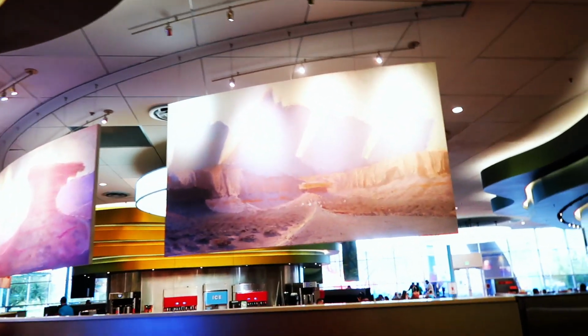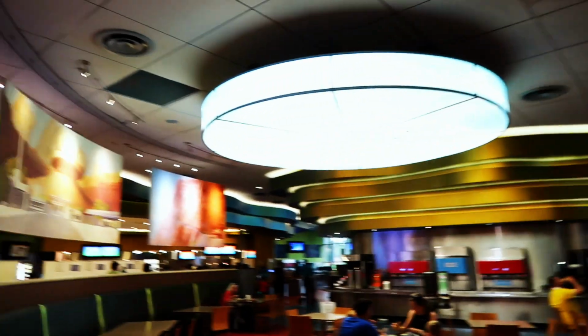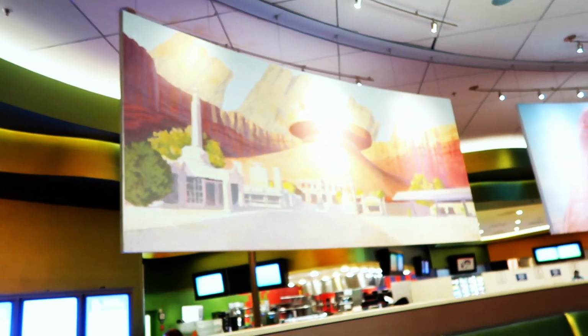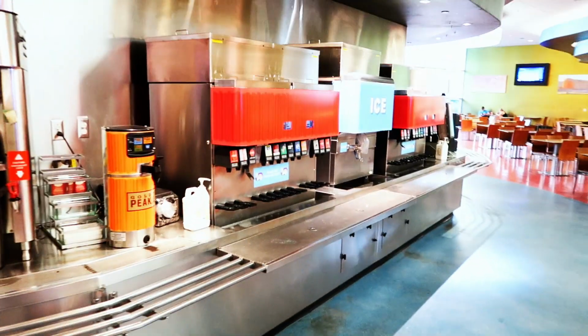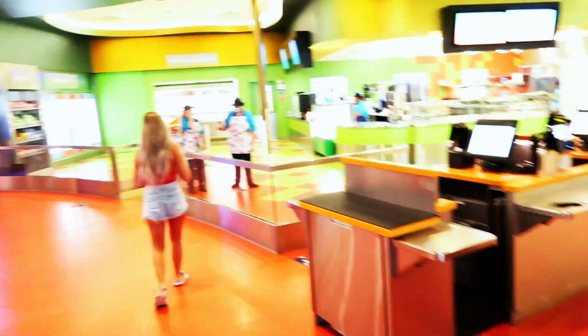The next one over here is the Cars section. As you can see, different things from Cars too. These paintings on the wall represent Cars, and you've got the chandelier to match here as well with those tire tracks in the sky. And then in the center, they've got the fill stations for all your resort refillable mugs, which we're gonna show off too, in case you're not familiar with how those work.